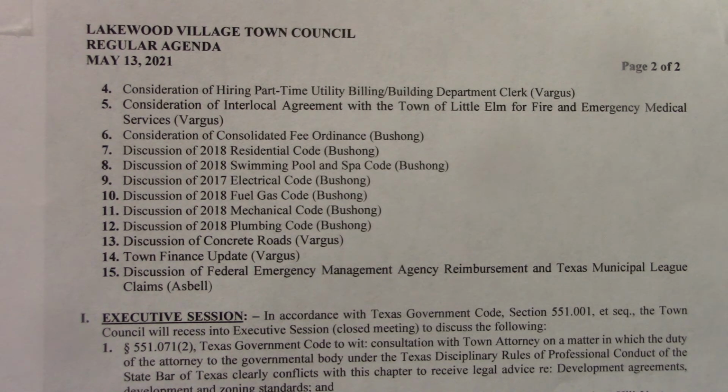All right. So this one's a consideration item. I make a motion that we approve the Consolidated Fee Ordinance. So a motion to approve the amended Consolidated Fee Ordinance. Serena has a second. All right. All those in favor? Everybody? Good. Thank you. All right.